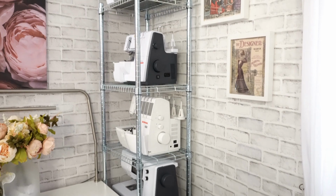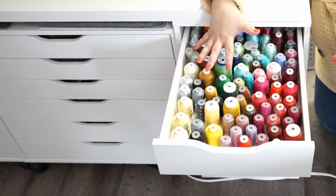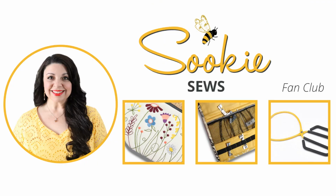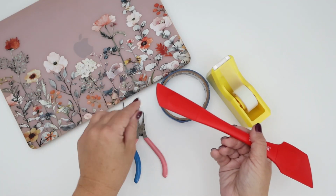Aside from your sewing machine and maybe a serger and some basic stuff like thread, what are some of the sewing room essentials? Well, I did a recent poll on my Facebook fan club and I got some really interesting answers, and I just felt like I had to share them with all of you.